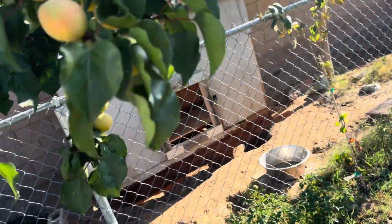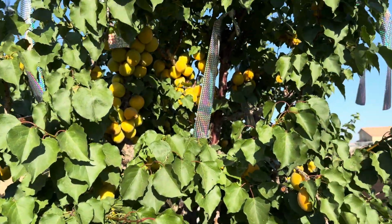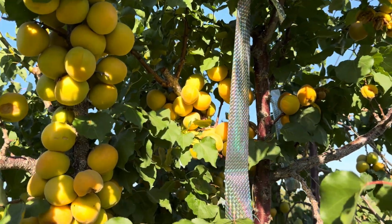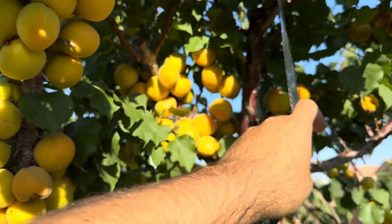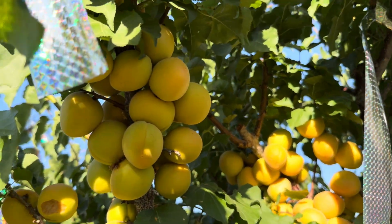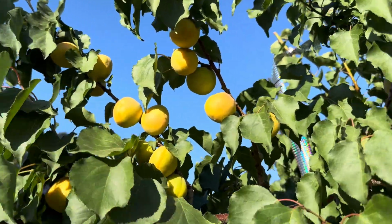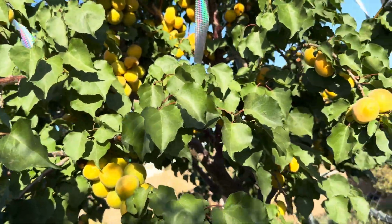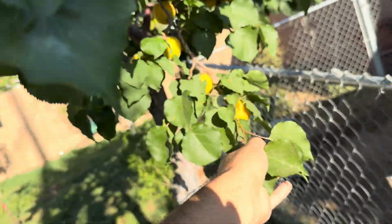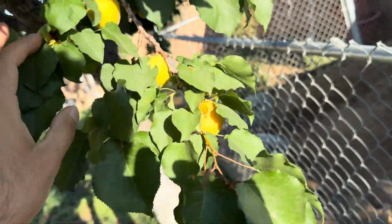I'll go on this side. Oh, look at that cluster in there. You can see the birds have eaten some of them. But do you see that giant cluster right there? And there's another cluster right there. I gotta get those off. This is where it gets morning sun, so they're starting to get more color and more blush to them. And then underneath, there's more, but you can see the birds do get to them. They've been picking on that one.